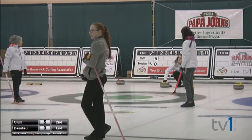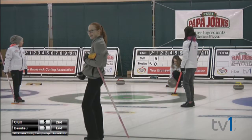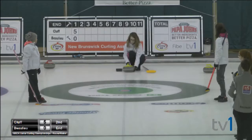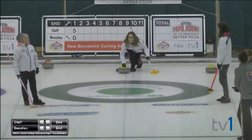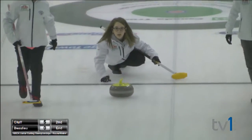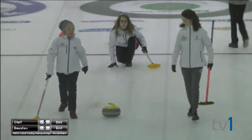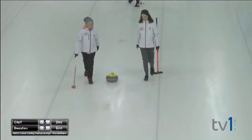Team Beaulieu's definitely got to get one here in this end. They got to score. They can't give up any more points. Get behind. First stone for Abigail Beaulieu. Oh, looks like she's a bit wide of the broom there. Lots of speed on it.